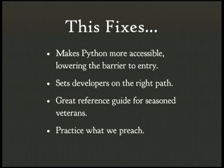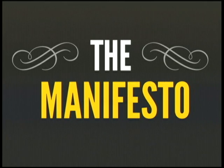It sets developers on the right path from the start, so you don't have these people building these terrible frameworks that are just the worst, or these tools that are completely isolated from the rest of the Python ecosystem because they do their own things. And essentially, it allows us to practice what we preach. So I recommend, if you guys want to check that out, it's at pythonguide.org.